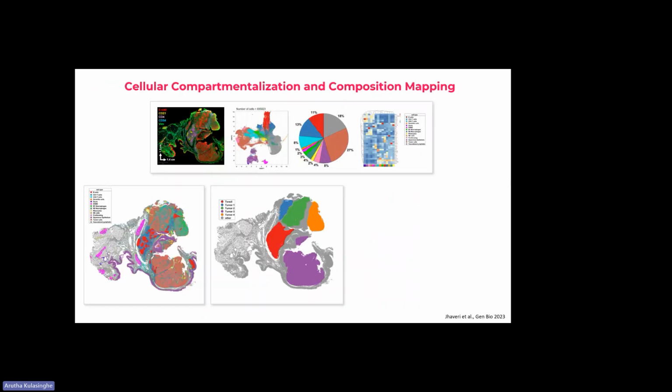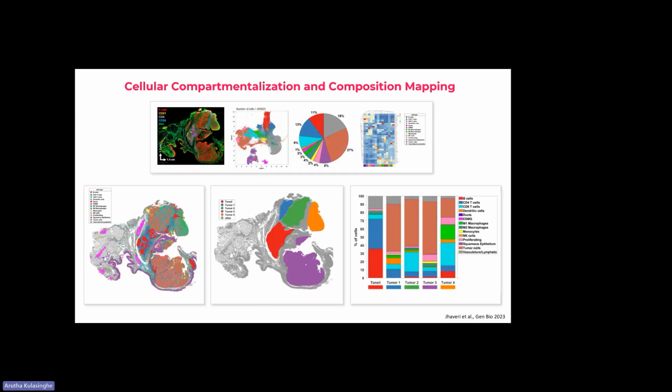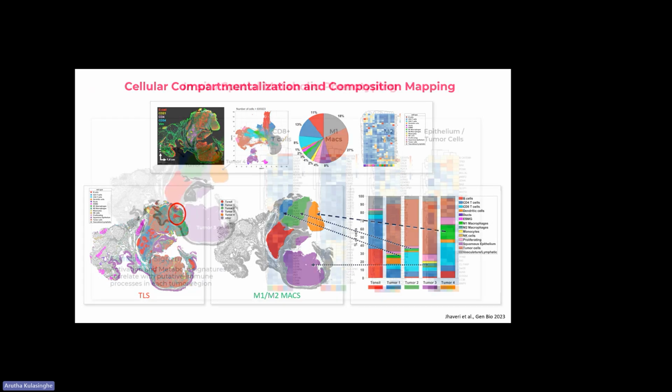And so we could then identify that the M1 macrophages were all localizing to the bit in the yellow where the TLSs were. The M2 macrophages were localized to the bit in the purple where there was an absence in these TLSs. And so on 2 dimensions, we could see this partial response to checkpoint therapy, the presence of TLSs in one region and the absence of them in the other regions, but also this M1, M2 polarity.